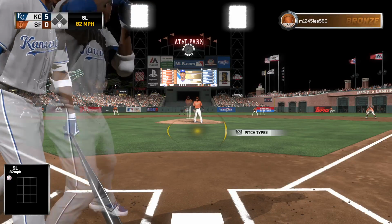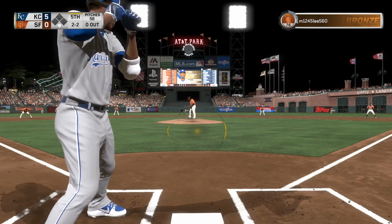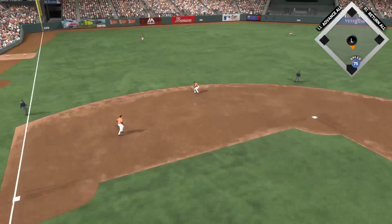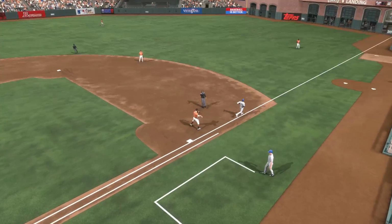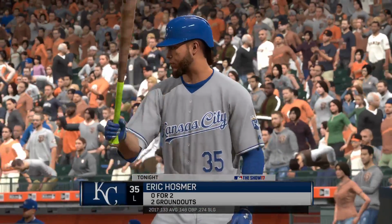In tight with the slider. 2-2. Into the windup. Here comes the 2-2 pitch. Soft liner towards short. And the 5th inning will start with a ground out. 1 away. The first baseman Eric Hosmer is in.